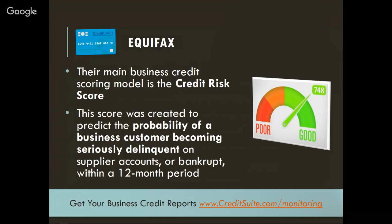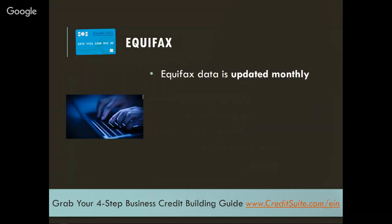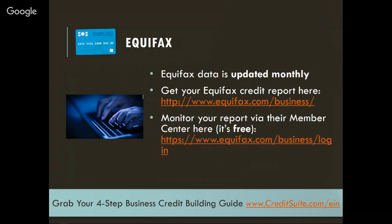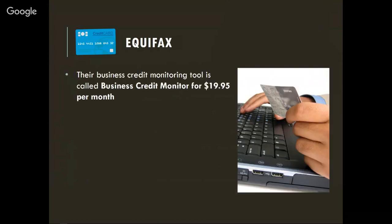Equifax, I'm going to show you how to get directly. It's fairly cheap to go to them directly to get it. Now, Equifax data is updated monthly. You can get your report at equifax.com/business. You can monitor your report via their member center, at equifax.com/business-login, once you actually do get set up with them. The business credit reporting tool is called Business Credit Monitoring.